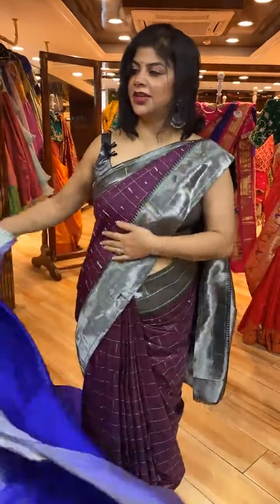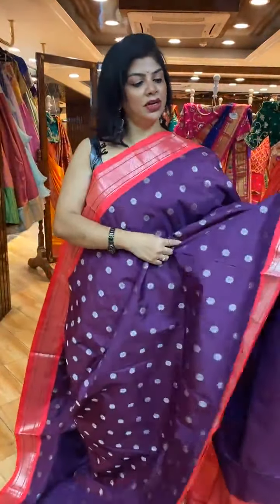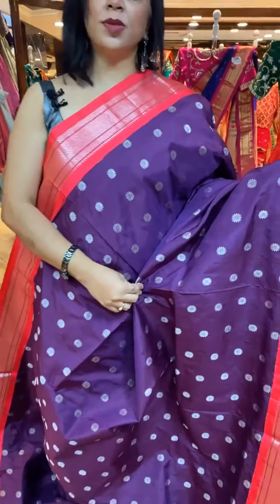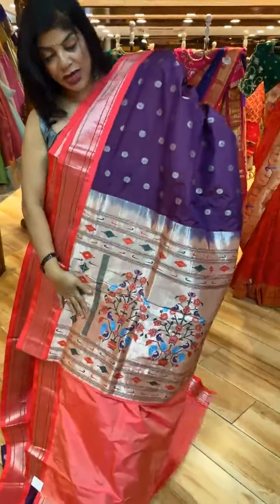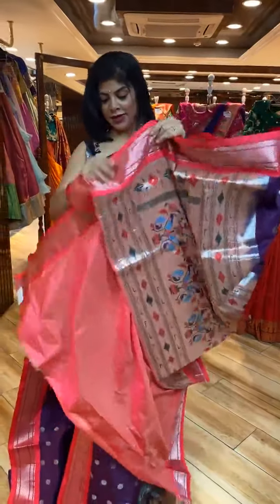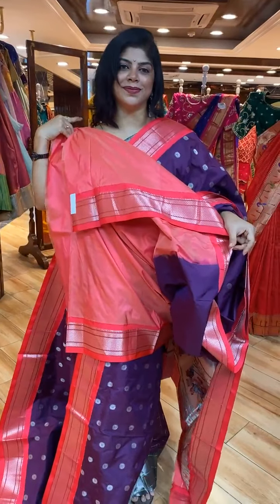Very lovely. Another sari. Wine in peach color, bright peach. All over floral buttas. Contrast border with diamonds. Pallu is also contrast with rich kadi, paithani style pallu. Flower vases, peacocks. Blouse, contrast plain with border.